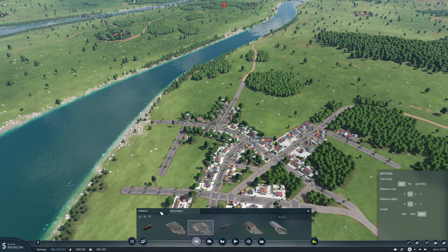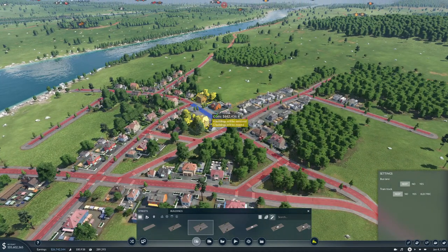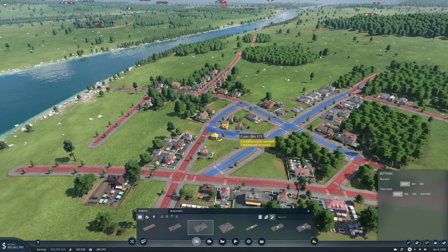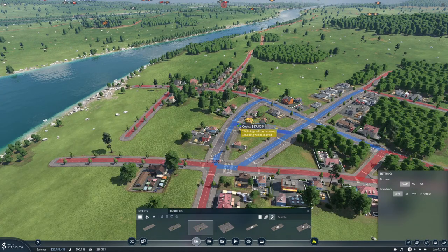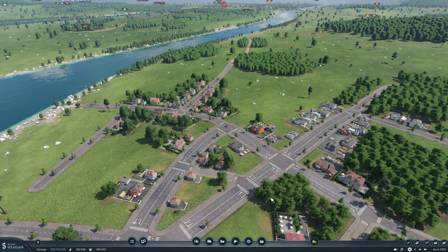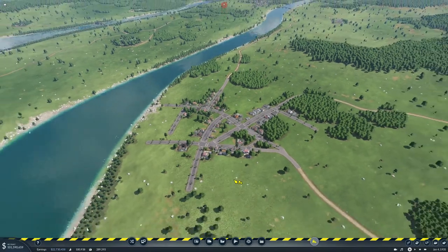Let's upgrade the streets first to large streets. Why is that not possible? There. Alright. Left it looking a little bit weird, didn't it? Oh well. It is what it is.